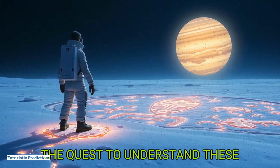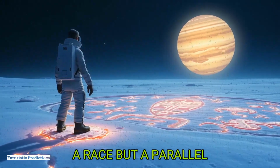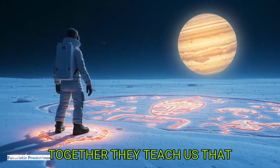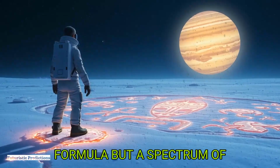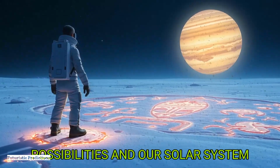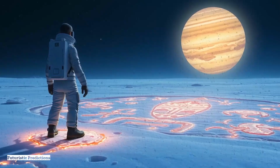The quest to understand these two magnificent worlds is not a race but a parallel journey. Together, they teach us that habitability is not a single formula, but a spectrum of possibilities, and our solar system is far richer and more wonderful than we ever dreamed.